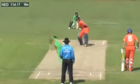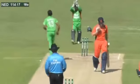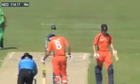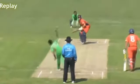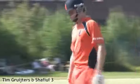And here's Shafiul again, and that's clean bowled. That's a tremendous piece of bowling by Shafiul, who finally pitches the ball up, and that was Yorker length. Here's the replay. Don't know how old he is, but his number's 13. He doesn't look much more than 13 years old. There's only 9 balls left.